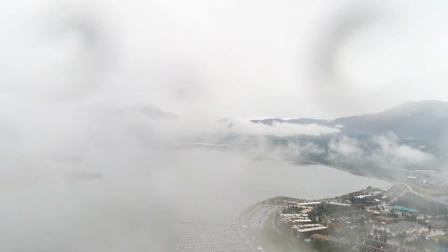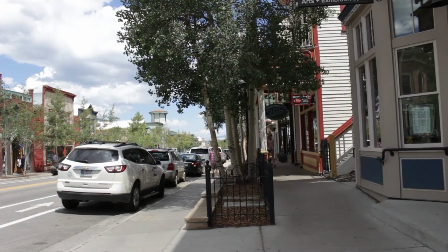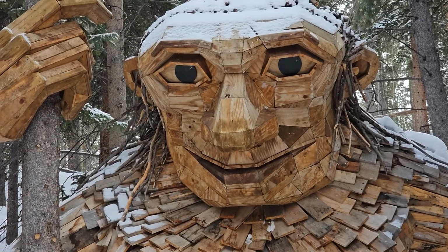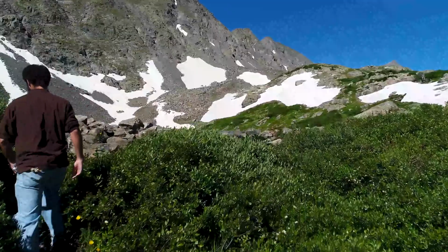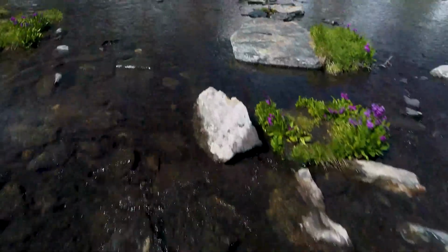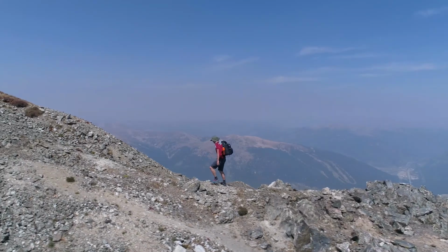All right, next we got Summit County. The town to check out here is Breckenridge, and it does have an awesome main street and some cool attractions around it, but there's a lot more to the county than that. Of course, you'll find some amazing hiking just south of town and north in the Gore Range. Tons of alpine lakes, waterfalls, cool ridges.